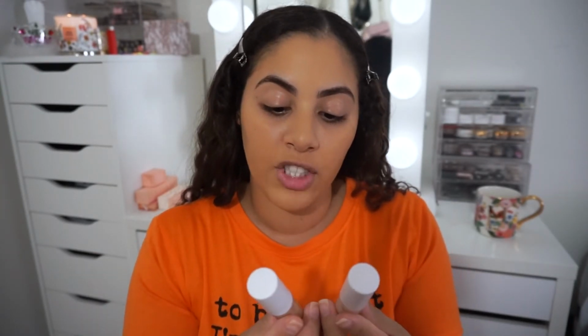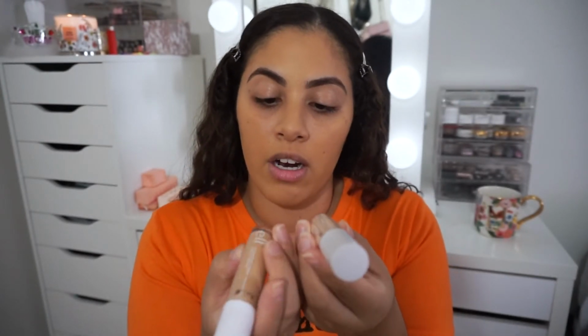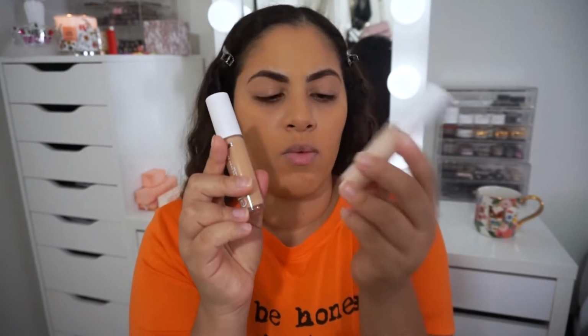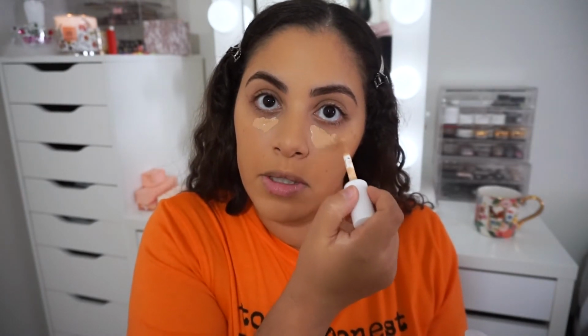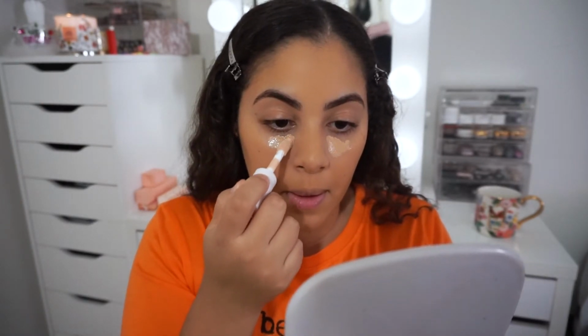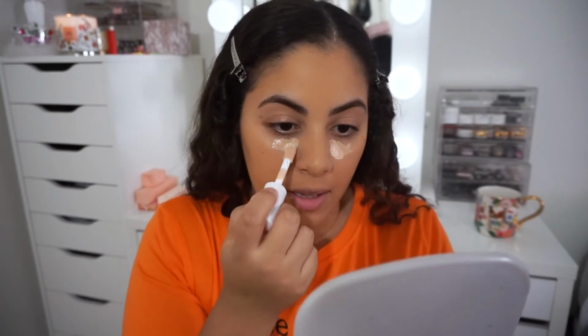So for concealer, I'm going to go in with the e.l.f. Hydrating Camo Concealer, and I like to mix these two colors, Medium Sand and Fair Warm. I like to put the darker one first, just a little bit. I don't like to put too much. And then I'll take the lighter one and put it on top. Not too much because you don't want to lighten the color of the concealer. Just a little bit of a highlight.